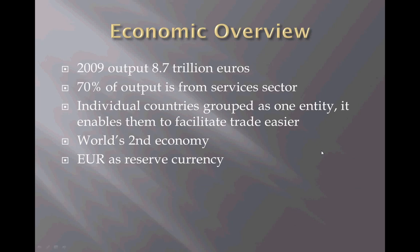The economic overview. The Eurozone, which comprises more than half the nations in the EU, serves as the second largest economy with a GDP of 8.7 trillion in 2009. Being a services-oriented economy, services account for a whopping 70% of its GDP. On top of that, the Eurozone takes pride in being the second most attractive investment market for domestic and international investors. As an economic union, the Eurozone has a standardized system of laws, particularly for trade.